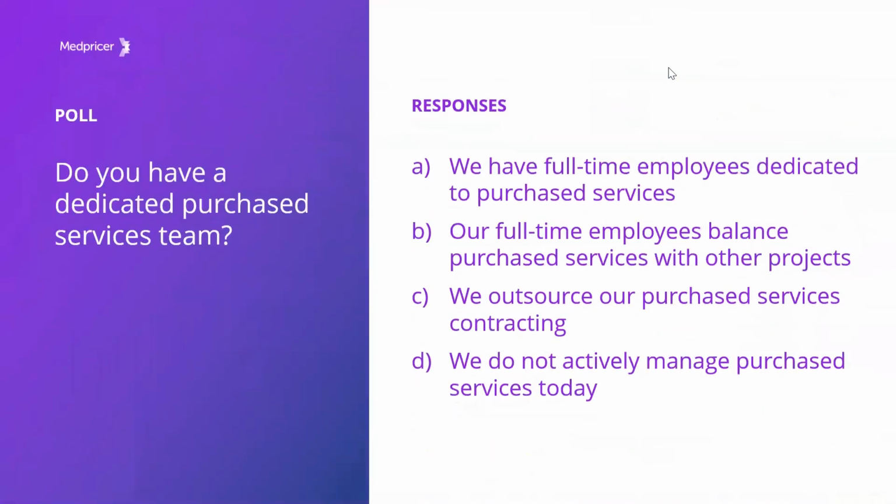All right, and we'll transition to our last poll of the day. Tell us what your purchase services team looks like if you have one in place. This will be really interesting to hear what the participants will say. I've seen results across the board in my experience. Anna, what have you seen?